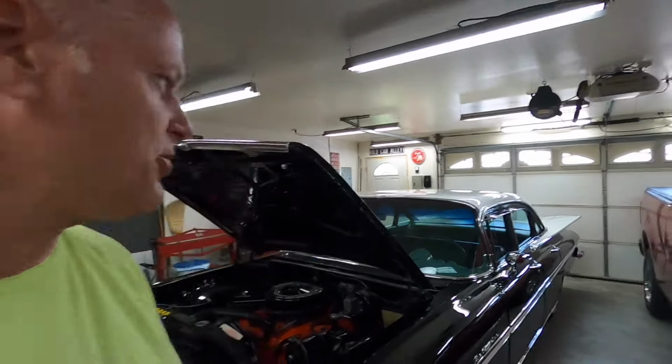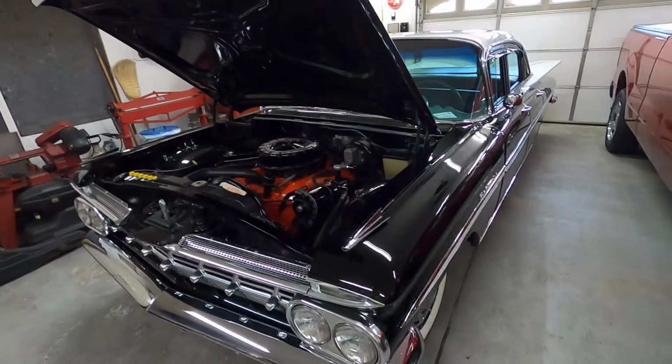Today I'm going to take the 59 Chevy to Fort Gratiot, Michigan to a photo shoot for another book by the same author that did Detroit Modern. This is going to be Michigan Modern, featuring modern style homes throughout Michigan. Today's drive is going to be about 125 miles round trip.